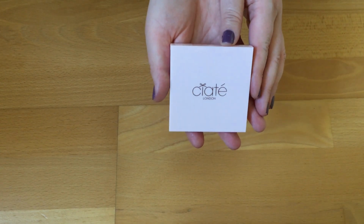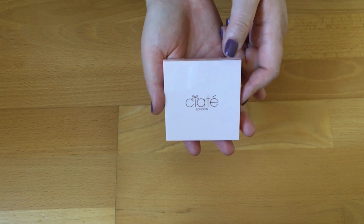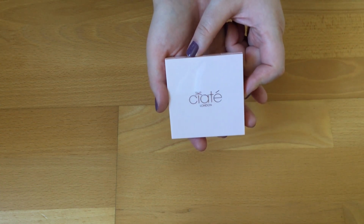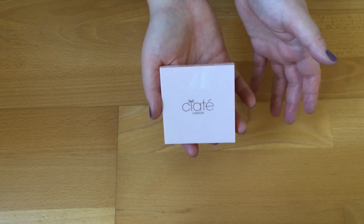The first palette I was working on is the Seattle London Trend Edit palette. And just as a reminder, I am always working on 6 shadows at a time. My goal is to use the shadows 30 times or hit pan on them, and I am not working on a black or a glitter. I think those are my basic rules.